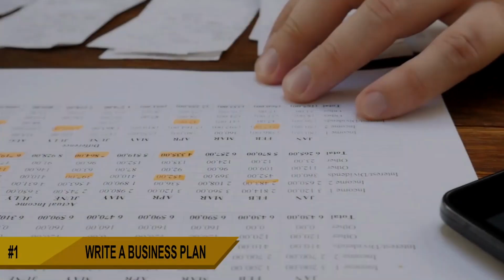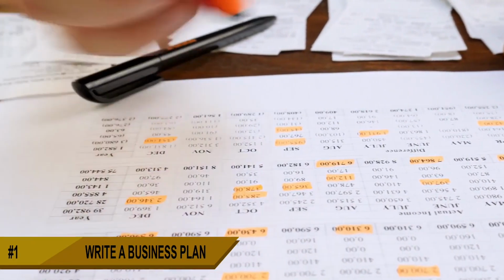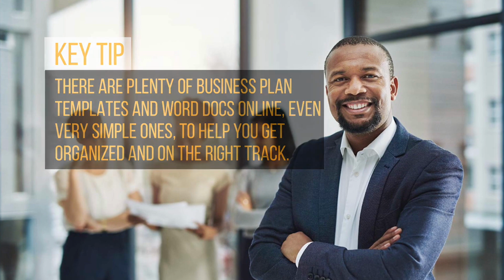Writing a business plan may seem like a lot of work, but do not be intimidated. You can start with a very simple plan, but the point is to simply get started with one. Key tip: there are plenty of business plan templates and work docs online, even very simple ones, to help you get organized and on the right track.